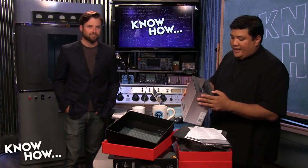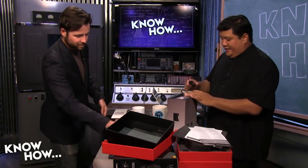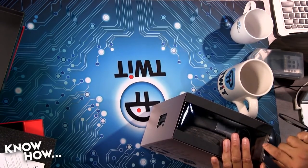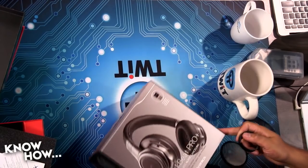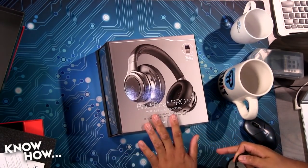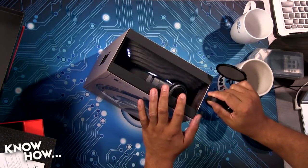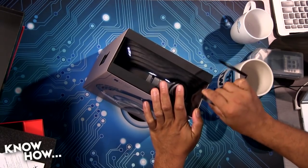Yeah. But I did find something at, again, one of the shows, and they sent me a copy of this. Super, super comfortable. And one of the wonderful things about this is they actually sounded incredibly good. This is the Plantronics BackBeat Pro Plus. These are Bluetooth. That's a mouthful. Bluetooth 4.0 with full control. So I'll show you exactly what that means.